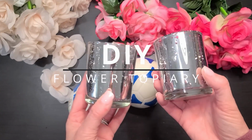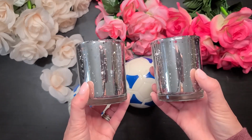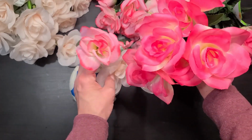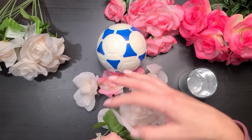Digging into my Dollar Tree craft stash again, I found all the supplies I had collected to make a topiary with, but I just hadn't made it yet. So I thought that would be the perfect way to add some florals to my room. I used these pretty silver votive candle holders, a foam ball, and Dollar Tree florals in various shades of pink.